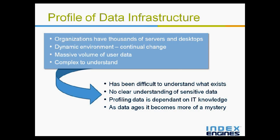The profiling of data has been dependent on IT's knowledge, asking IT folks, what's on that server, who has access to that server, what type of data is on that server, is it finance, is it engineering, is it manufacturing? And as the data ages, it becomes more of a mystery. As data ages out, say 5, 10 years, it's very difficult to understand where it came from, what value it has, who owns it, and what should be done with it.